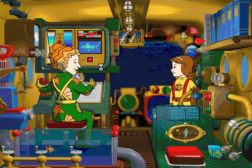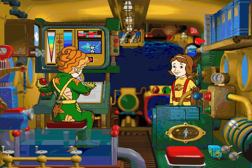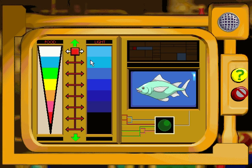Click on the experiment monitor to conduct some research. Slide the red button up or down to choose an ocean depth. Check out how much food and light are available at that depth. Then press the blinking green light. What you'll get is an imaginary fish with adaptations for surviving at that depth.